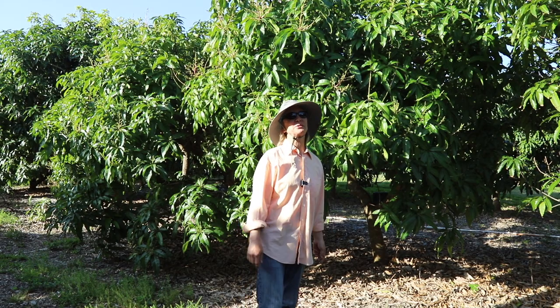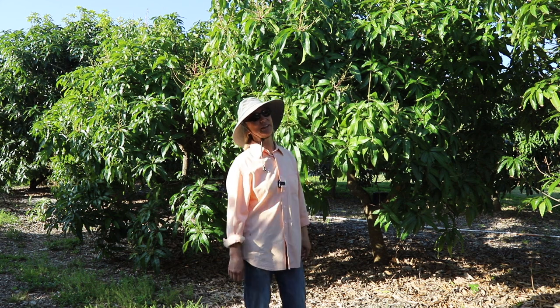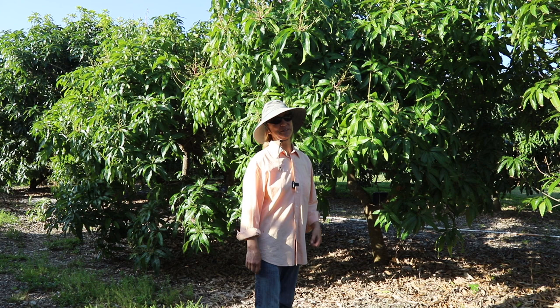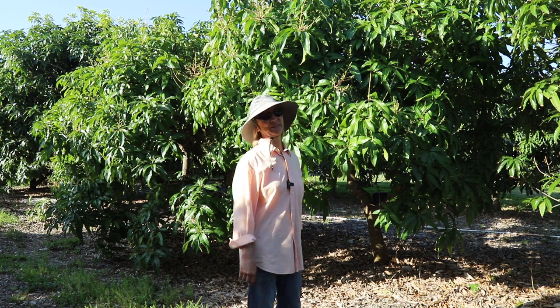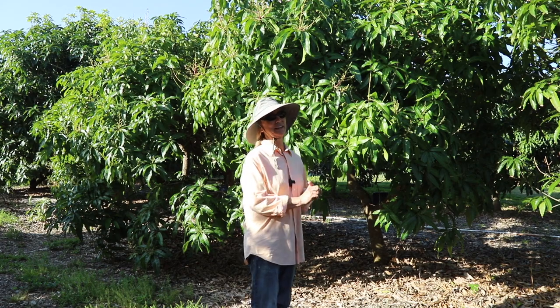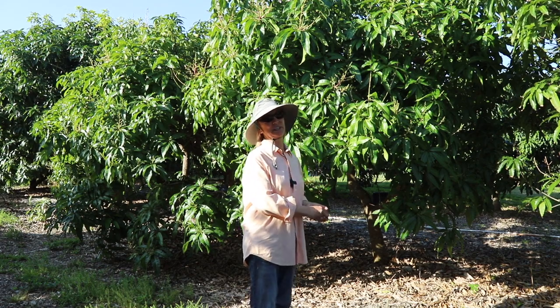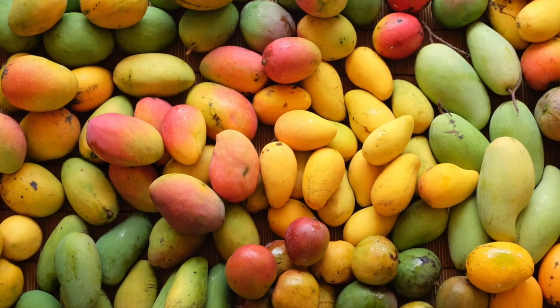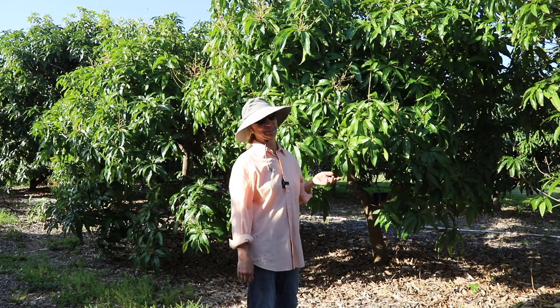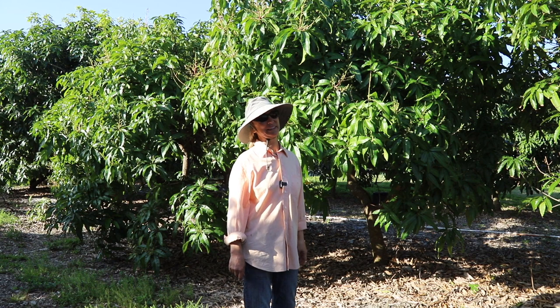Well, here at Truly Tropical, we grow a whole lot of mango varieties. It's hard to say no to another variety that really has tasty fruit. So what started out as being about 50 varieties has now grown to over 100. And I'm afraid the trend still is to increase the number of varieties.